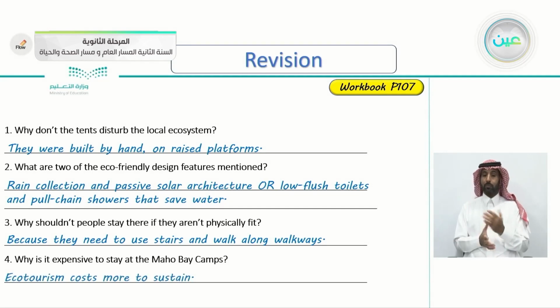Yes, because ecotourism costs more to sustain.